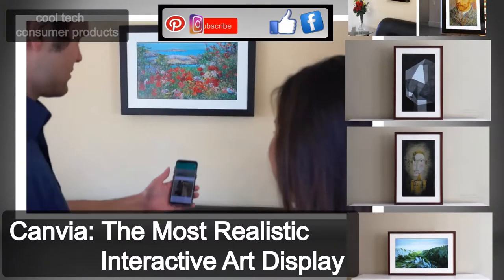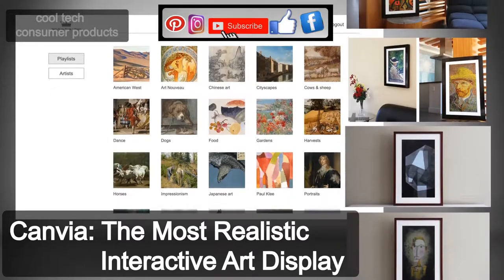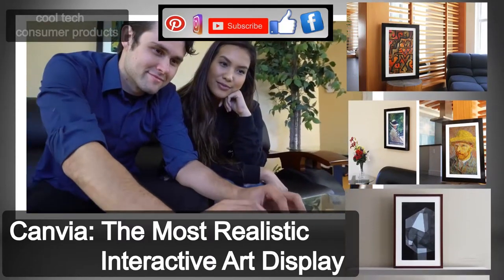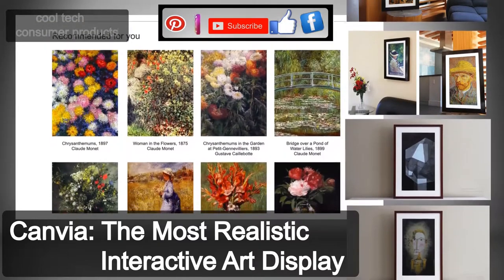Via an intuitive app, users can select art from a massive online library organized into curated playlists of artists, eras, media, and even for specific moods and occasions. A recommendation engine also suggests works based on a user's selections and current decor.